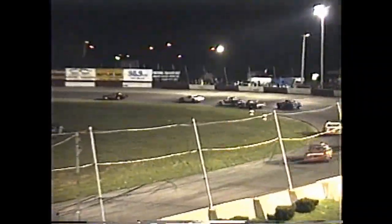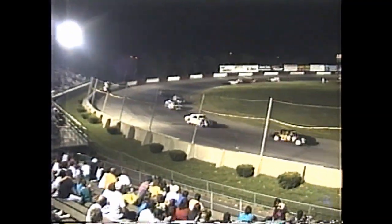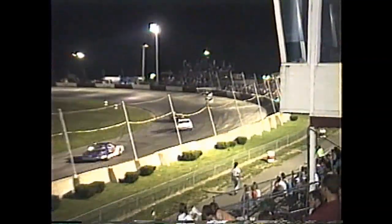Car 17, Steve Tuttle, the leader. Now Don Townsend Jr. is up to second. Closes in on your leader, Steve Tuttle. Ackerman is third. Bubba Parsons fourth. Jamie Hunt fifth.